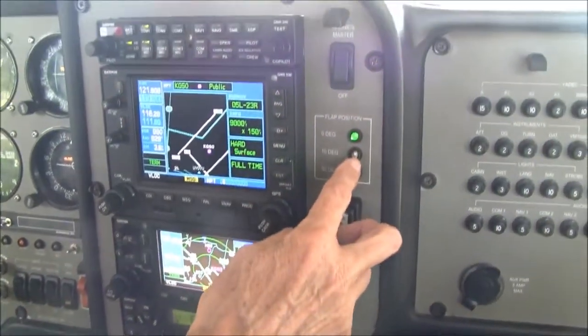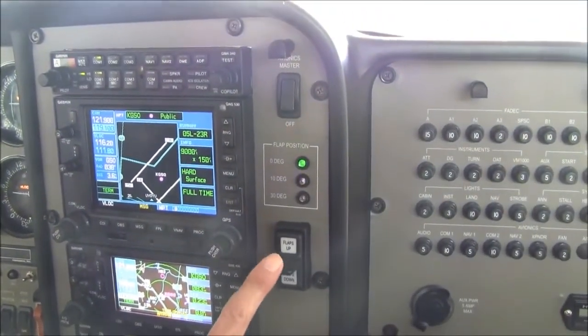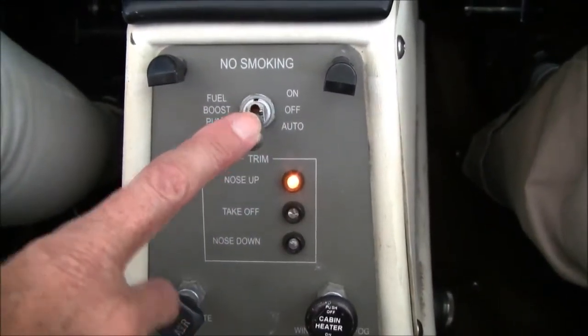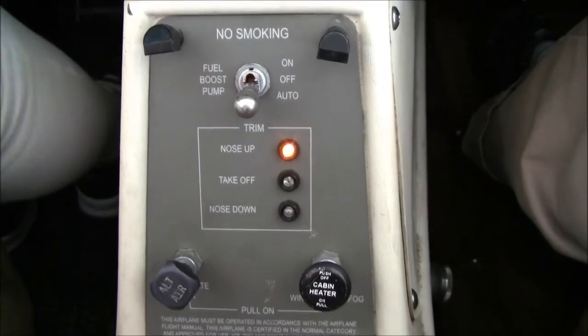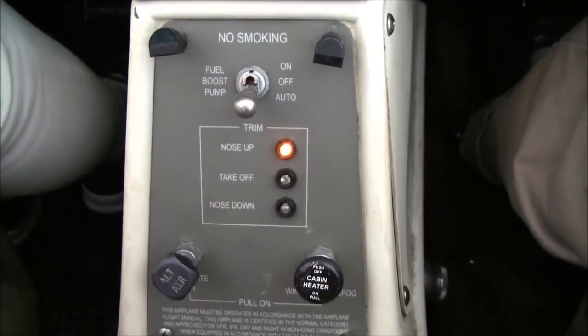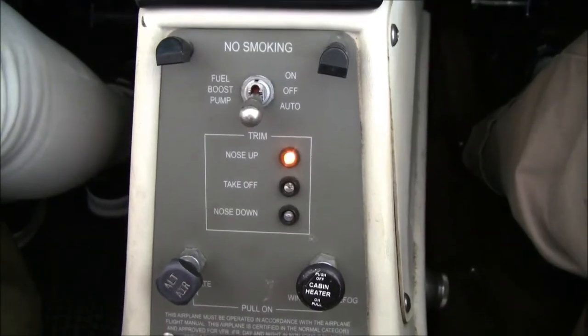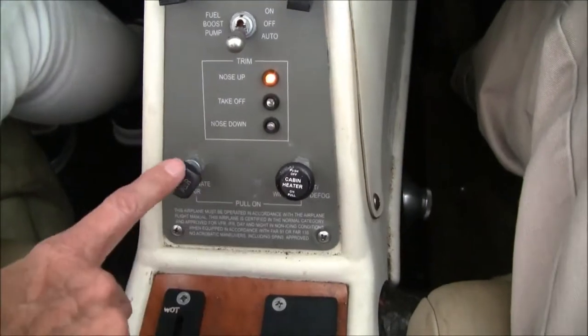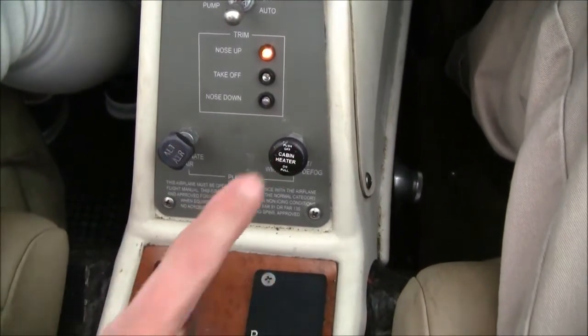Over here we have our flap indicator lights and electric flaps. On our center console we have a standby boost pump. Of course we have an engine-driven fuel pump, but we have a backup fuel pump. If you put it on auto, the FADEC automatically turns it on when we're below 1200 RPM. This is your indicator for your trim, and it is electric trim, alternate air, cabin heater.